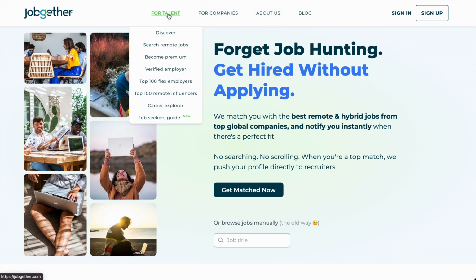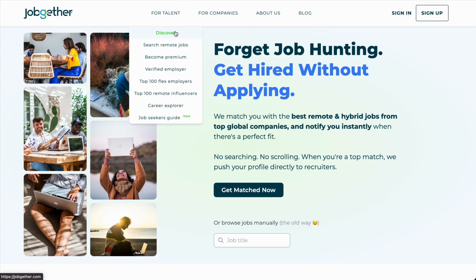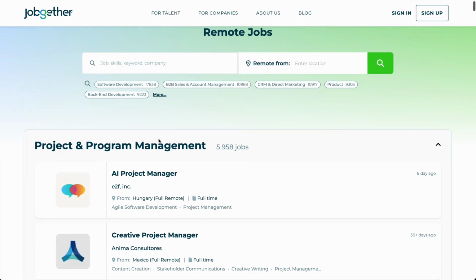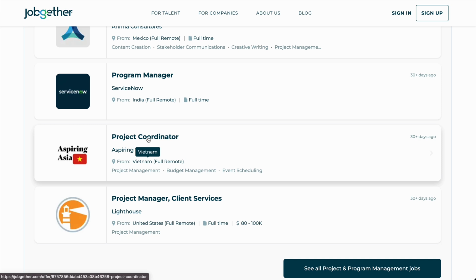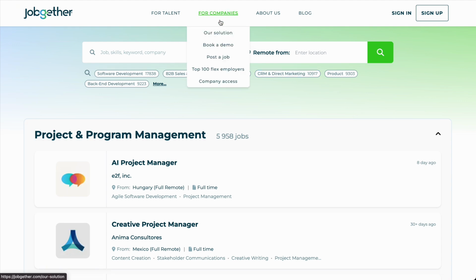Okay, and then you can also come to this tab for talent. Let me see, my network is a bit laggy. Okay, it's working now. So you can also come to For Talent and you'd be able to see remote jobs. For instance, you'd see project coordinator Vietnam, fully remote, 30 days ago. So these ones are obviously expired, so you only look out for the ones that were posted at least within 3 days to 1 week. 1 week is too far, 3 days max.